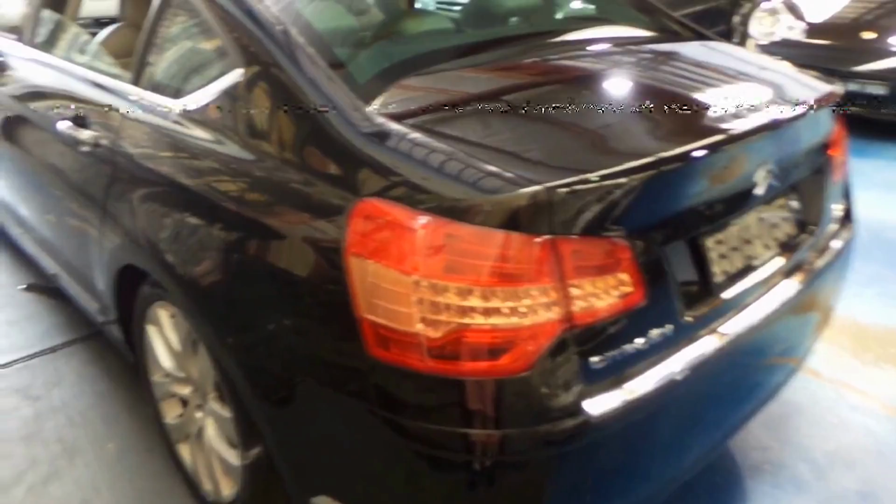But if you have been looking for one of these, I'd definitely recommend coming in and having a look at this car. I think it represents excellent value, and we don't see many black ones. We see a lot in champagne, silver, white, but not a lot in black. So we're quite happy when this came along.